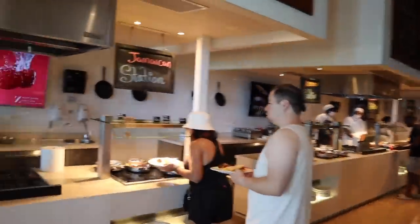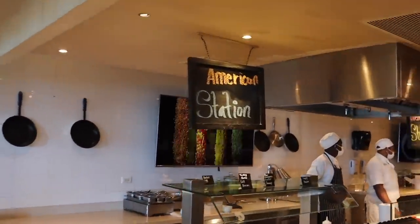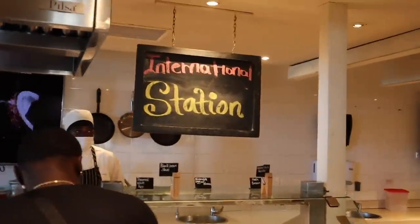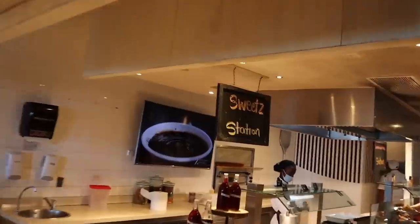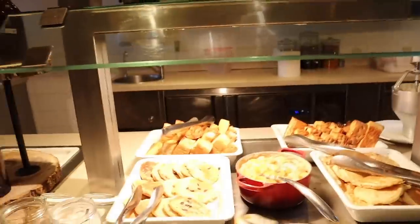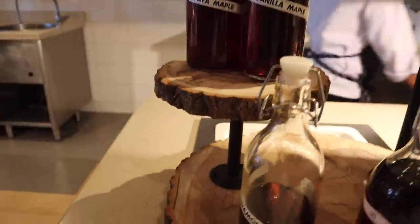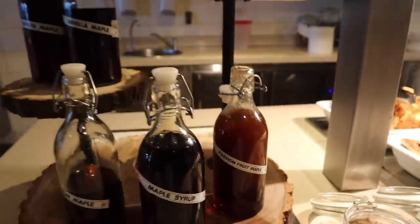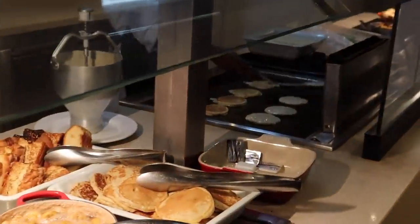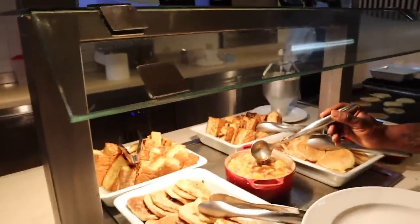So the breakfast, they have Jamaican breakfast, American breakfast, international breakfast, and then they have the sweet station, and on the other side they have fruit. They got so many different types of syrup. They got mango, strawberry, vanilla, papaya, cinnamon, maple, passion fruit. Everything is so clean, y'all. Look at her making the pancakes. It's just so clean. I think that's banana syrup.